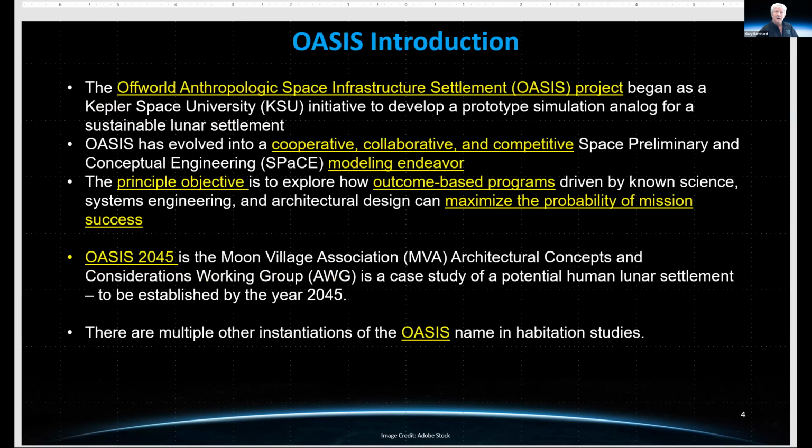What this evolves to, though, is that the OASIS project, as I noted, began as a Kepler Space University initiative to develop a prototype simulation analog for sustainable lunar settlement. What it's evolved into is an effort to define a cooperative, collaborative, and competitive space preliminary conceptual engineering modeling endeavor, starting off as paper studies and leading into efforts to, on an integrated basis, create a collaborative effort. The principal objective is to explore how outcome-based programs are driven by known science, systems engineering, and architectural design, such that they can maximize the probability of mission success.